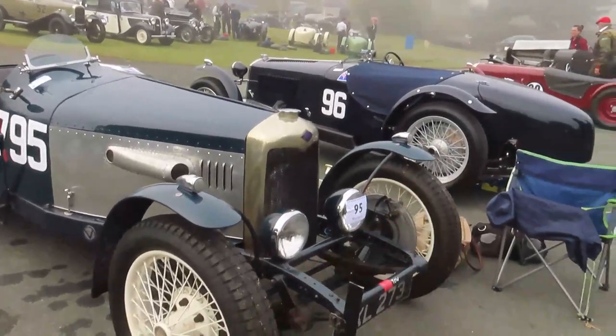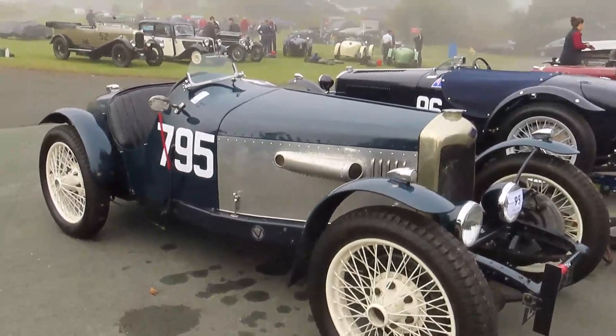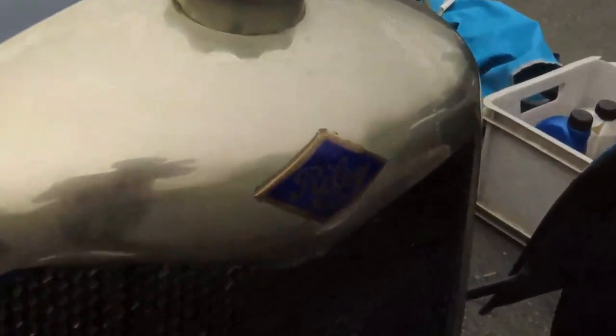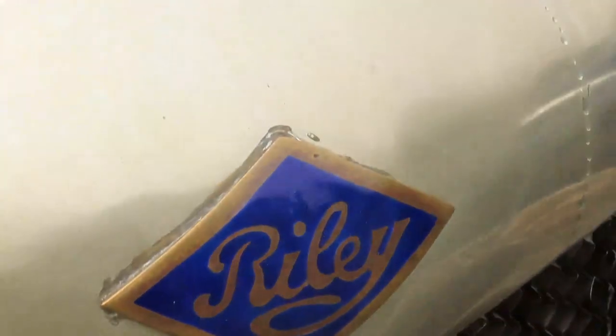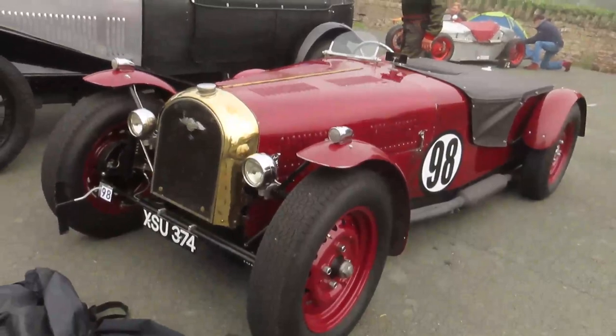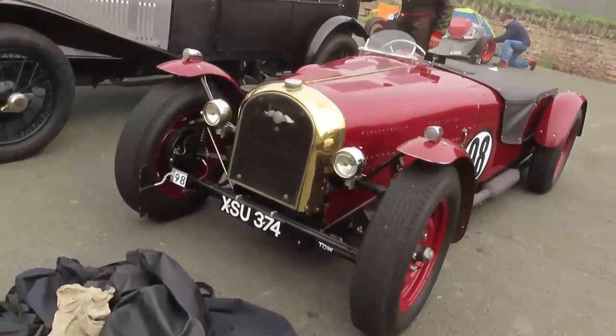That one's really clean, actually. This one not quite so, but I think that's how they should look. A bit weathered. Now this is something different, a Morgan. Don't think I've seen this one before. Very rare to see such an early Morgan being raced.